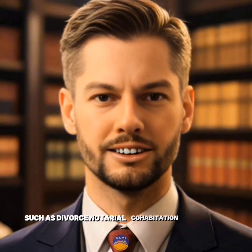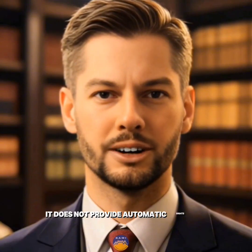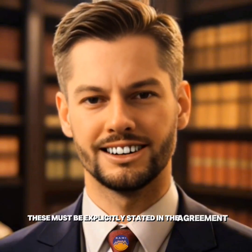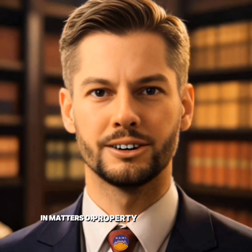Notarial cohabitation agreement. This agreement allows couples to define their financial arrangements, property rights, and responsibilities towards each other. However, it does not provide automatic rights or protections. These must be explicitly stated in the agreement. In the absence of such an agreement, cohabiting partners may have limited legal recourse in matters of property division or support.